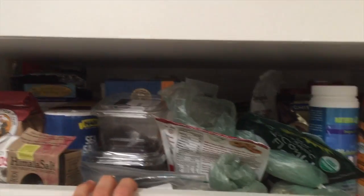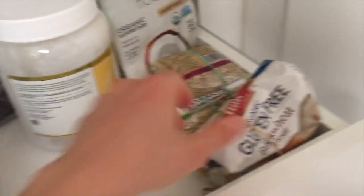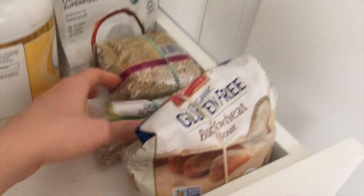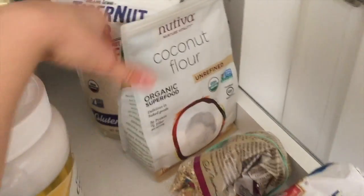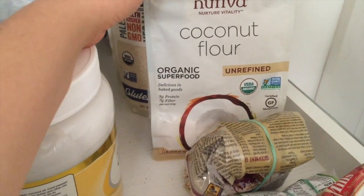My mom has a bunch of regular flour and stuff because my parents don't eat a specific diet. And then the top drawer, let me get a stool. So up here, I have dog treats, and then I keep my buckwheat flour, so I use this in baking occasionally. I have a bunch of buckwheat groats, just the raw and sprouted, so I'll sprout those when I eat them. Coconut flour, which I use a lot for baking.